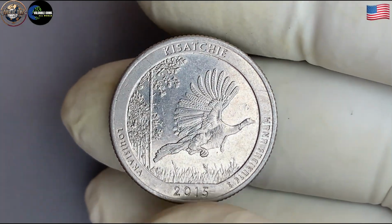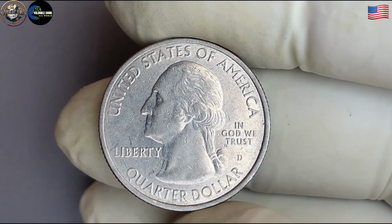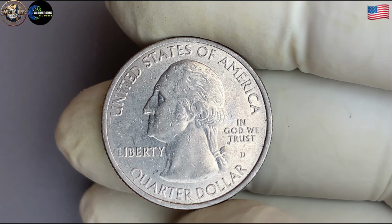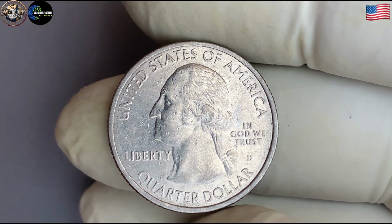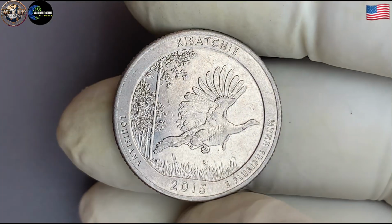So, if you happen to find a 2015 Kisatchie National Forest quarter in your collection or in your change, take a closer look. It could be worth far more than its face value, potentially as much as $28,000. Keep an eye out for these hidden treasures, and who knows, your next coin discovery might just turn out to be a small fortune.